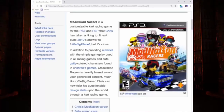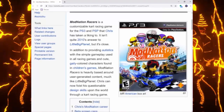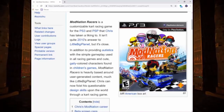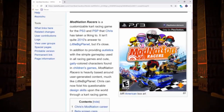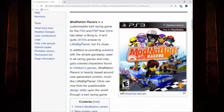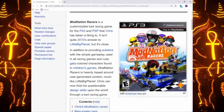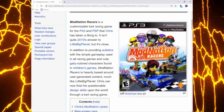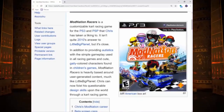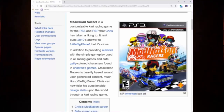Mod Nation Racers is a customizable kart racing game for the PS3 and PSP that Chris has taken a liking to. It isn't quite 2010's answer to Little Big Planet, but it's close. In addition to providing autistics with simple gameplay used in all racing games and cute, gaily colored characters found in children's games, Mod Nation Racers is heavily based around user-generated content, much like Little Big Planet, which Chris actually really liked and got everything he could for that. The only achievement he didn't unlock was the play with a friend achievement, which is just the perfect thing for Chris Chan.